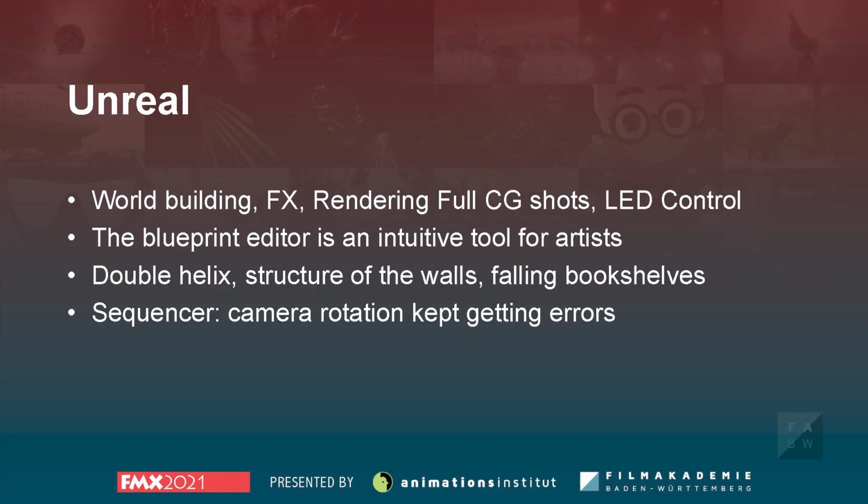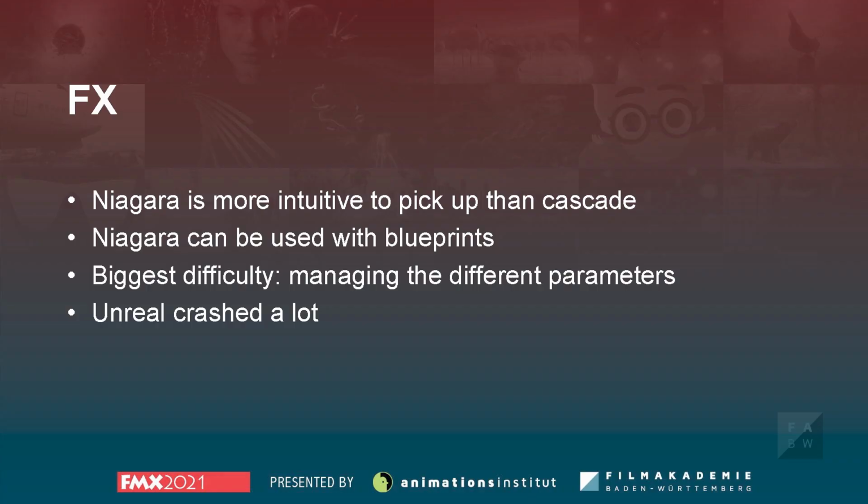We built the full CG shots using the sequencer. The challenge we faced was to combine the different skill sets and tasks we had. But with that mastered shortly, the single hindrance left at this point was the camera control, which kept getting rotation errors. Niagara was hard to pick up at first, but once you nail down how it works, you can make beautiful effects. In contrast to Cascade, it is more intuitive to pick up in my opinion.